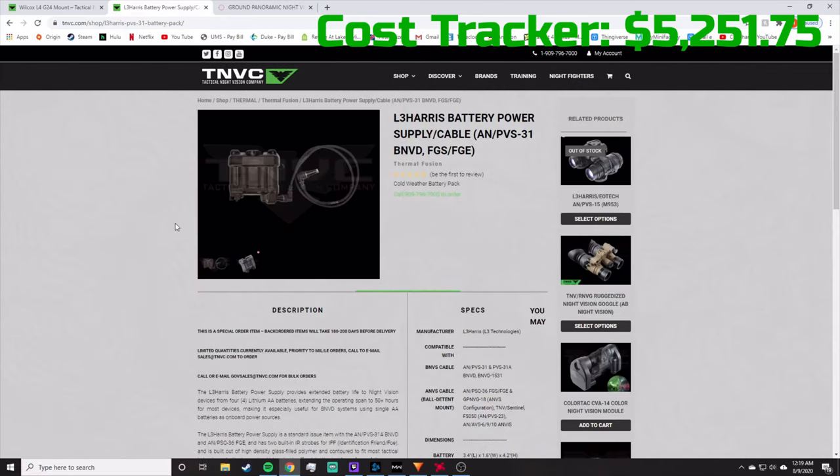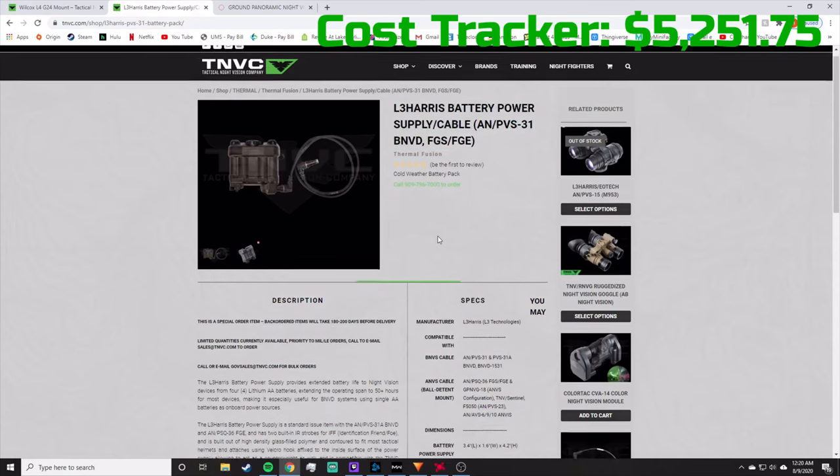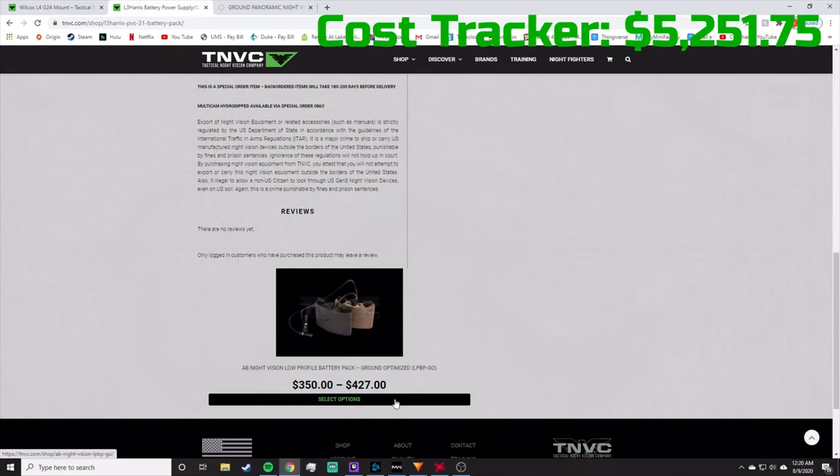All right, you need to power the thing, obviously, right? That makes sense. So this is the L3 Harris battery power supply cable for the NVGs. If we scroll all the way down, it's $350 to $427. He's an elite soldier, so we're going to assume he's on the high end of that scale. So we're going to say $427.